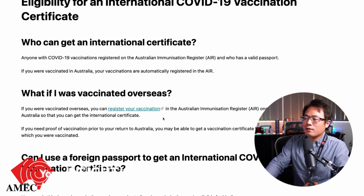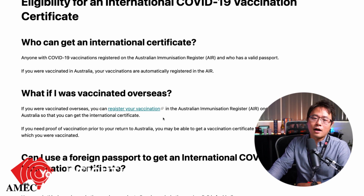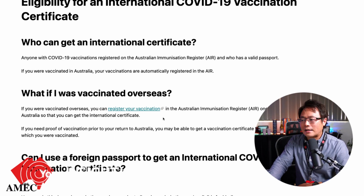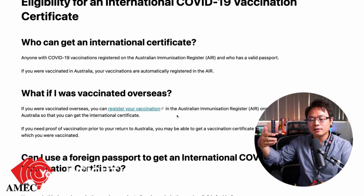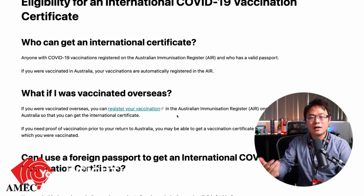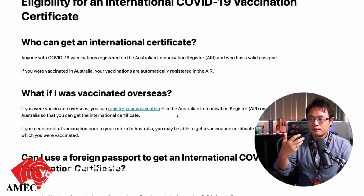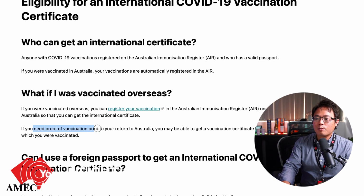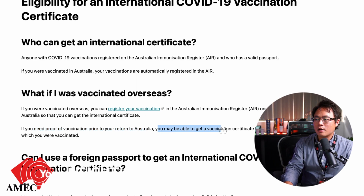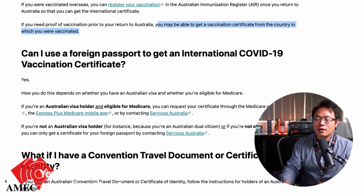But obviously that means you don't need to get it registered in AIR in order to travel back to Australia, because you can only register once you are back in Australia. So at the time when you travel, you will be holding another nation's vaccination certificate as proof that you have been vaccinated. If you need proof of vaccination prior to your return, you may be able to get a vaccination certificate from the country in which you were vaccinated. So here we go, that's the answer. I gave you that answer earlier in this video.